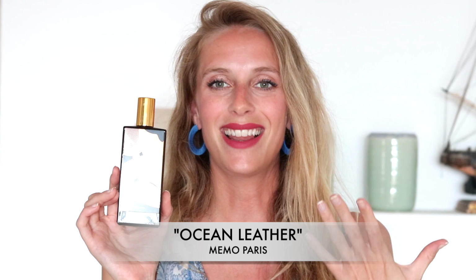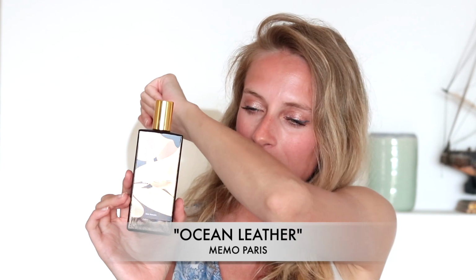And I have to say that the leather is not front and center in this perfume. The leather in here is really soft. I find that it gives more grit and strength to the perhaps more volatile and lighter ingredients within this fragrance, such as the citruses, the light florals. It's really beautiful, and it's certainly done a la Memo way.